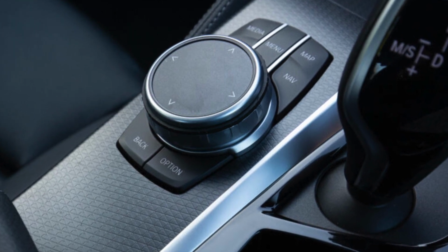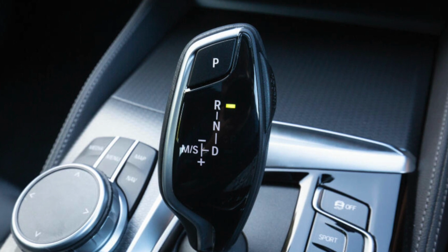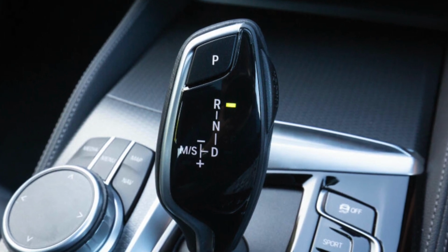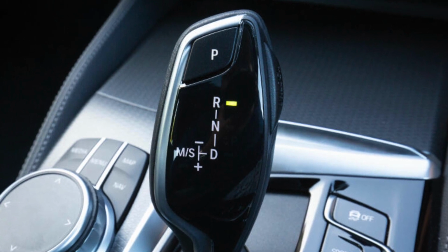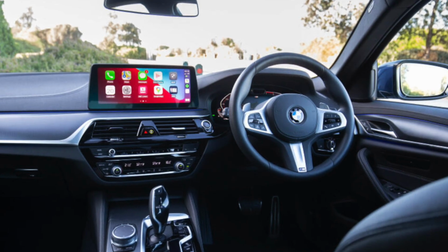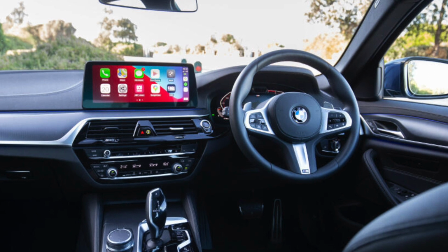In later cars from 2019 onwards, the four-cylinder diesels gained mild hybrid technology. Then there's the M5, a 592 bhp super saloon that promises astonishing pace, both in a straight line and through corners. The M5 is available as a standalone model or in an even more hardcore Competition form.